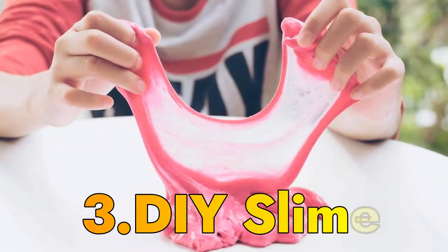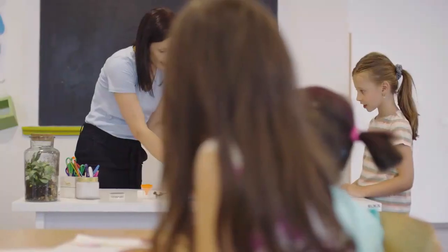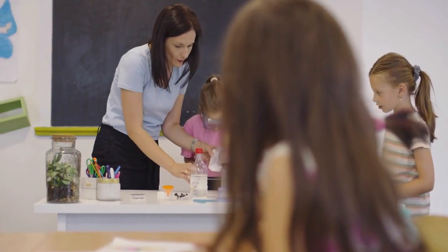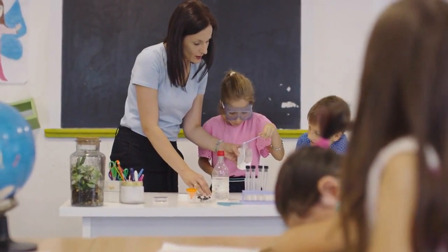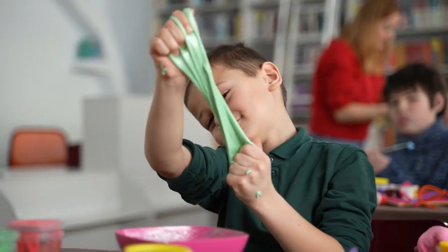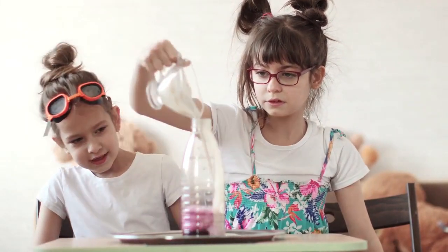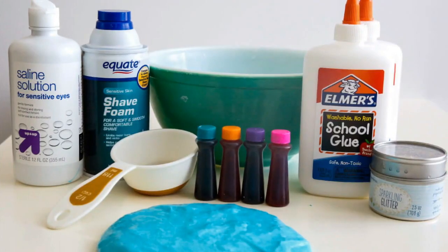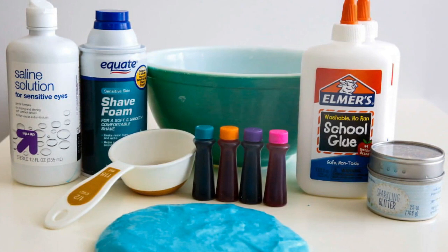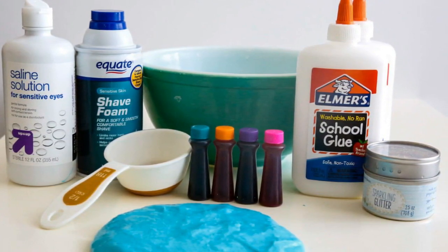3. DIY slime. Making homemade slime is a favorite among kids of all ages. This sensory activity not only sparks joy but also introduces kids to basic chemistry concepts. You can customize the slime with different colors, glitter, and textures, allowing kids to explore various scientific reactions. Materials needed: clear glue, borax, water, food coloring, glitter (optional).